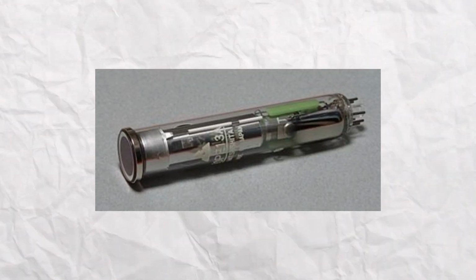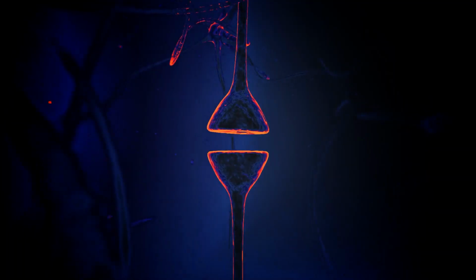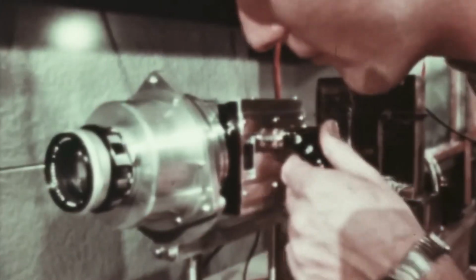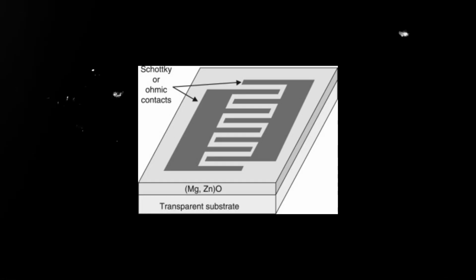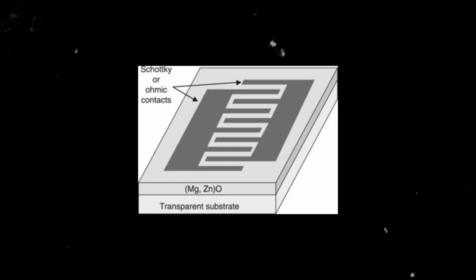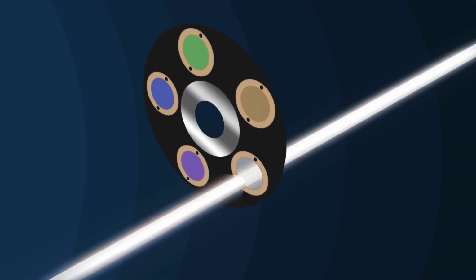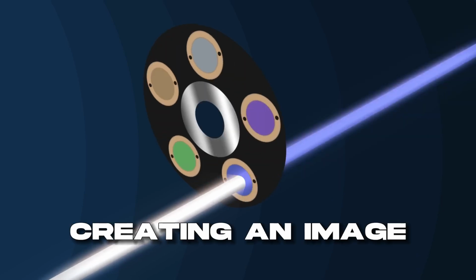This is a type of vacuum tube that converts light into an electrical signal that can be recorded or transmitted. A Vidicon tube is covered with a thin layer of photoconductive material that reacts to light by changing its electrical resistance. As light strikes the photoconductive layer, the electrical signal produced by the tube varies, creating an image.